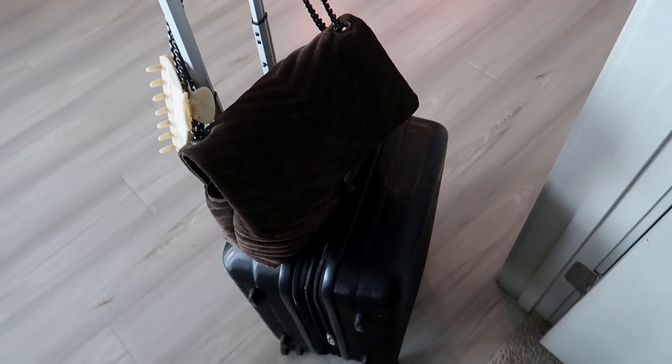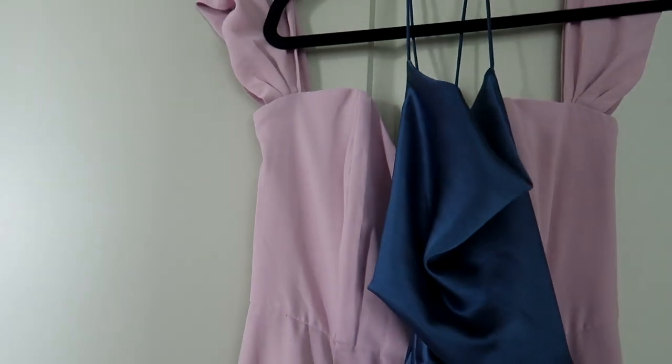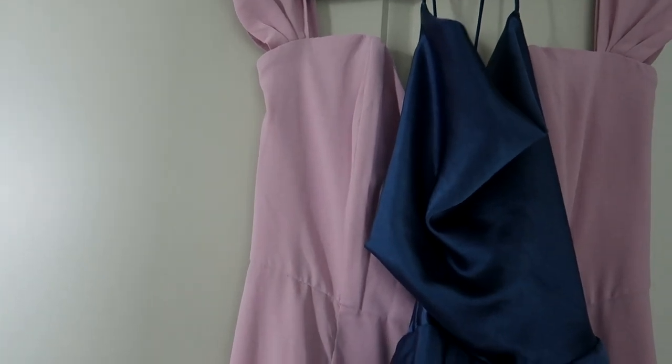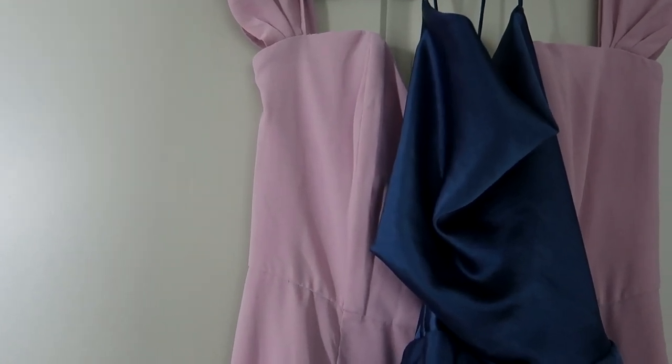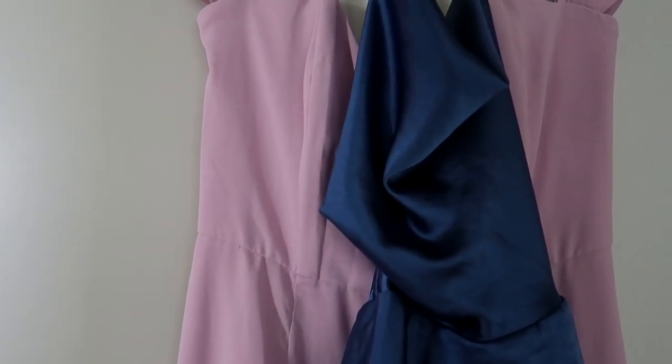Okay, I just finished putting together my suitcase and finishing packing up. Here are my two outfits for this weekend. They're both from Hello Molly. I love Hello Molly for dresses that are a great price and they're good quality. They're all under $100 basically.